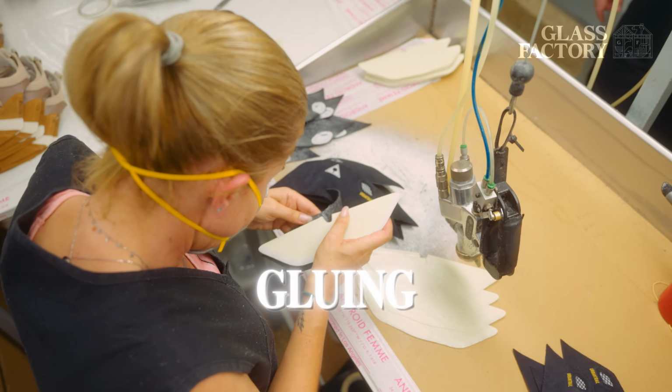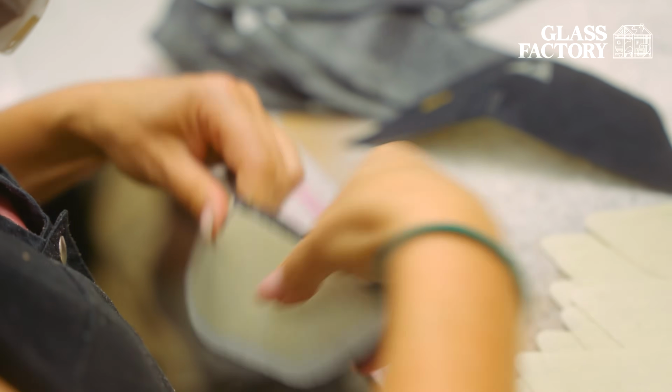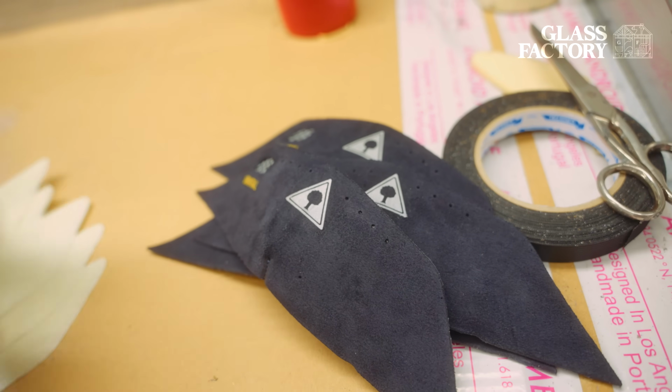So right now what she's doing is she's applying, that's the heel counter, the back reinforcement, exactly, right? That she's gluing on top of the heel. That glue is a latex glue, right? So it comes in a liquid way and is spread by a kind of a spray paint, right?